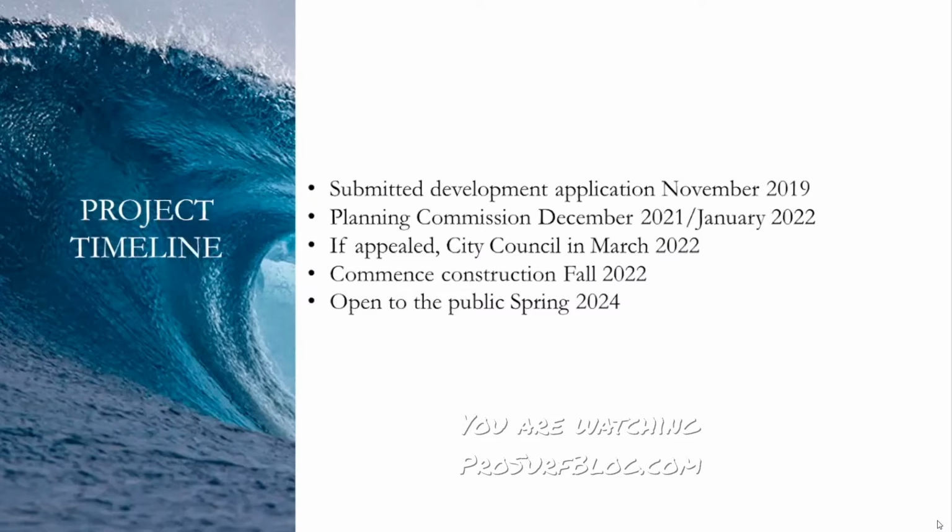The hotel operator, we're getting closer and closer to the answer to who that is, and I can't say it today, but it's pretty exciting. I'm really excited about who I think the operator is going to be at this point, and this particular operator has done some amazing projects that I'm sure everyone in this room is pretty familiar with, and so we're getting there. We just didn't need to get an approval.